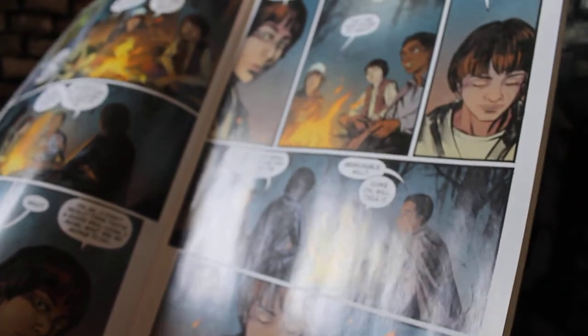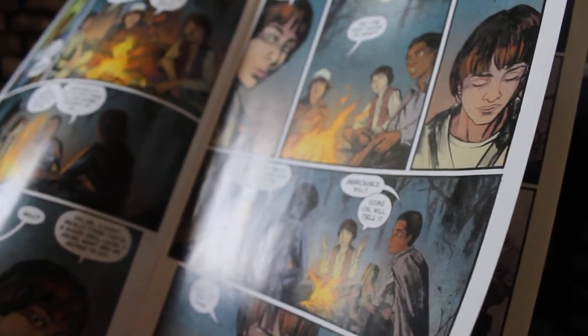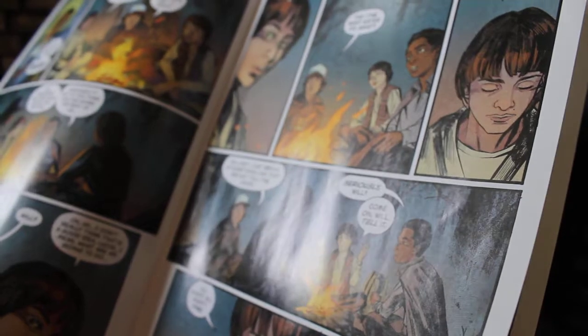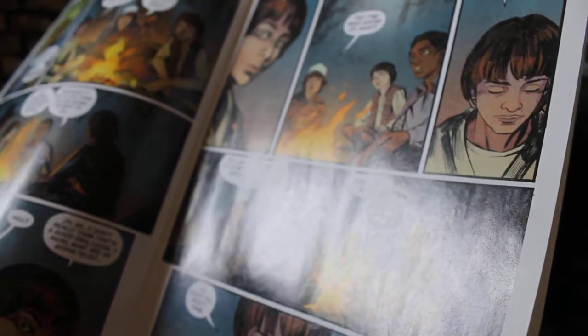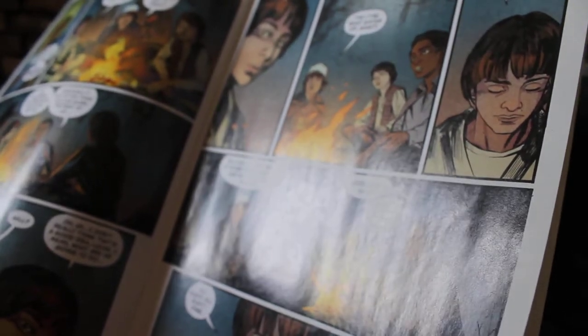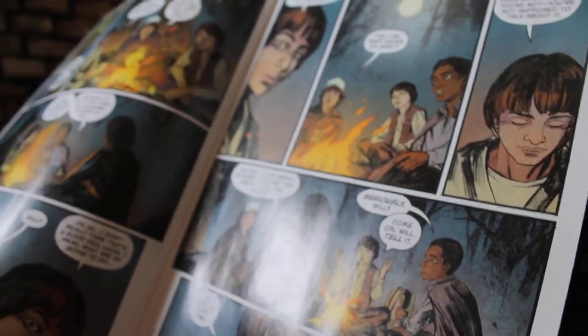So Will says that long time ago in Hawkins, there was a child eater, a scary monster, and the whole town swore to never talk about it, but he heard the story from his brother, who heard it from his father, and every now and then it gets passed around even though you're not supposed to tell people about it.